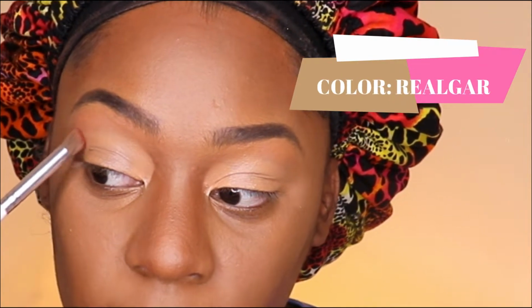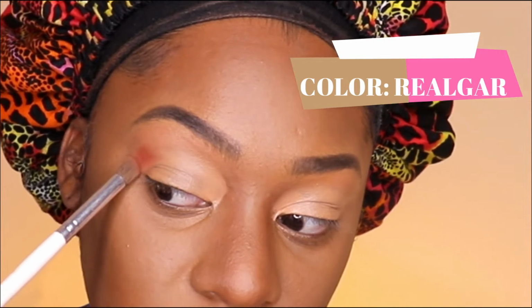I'm gonna go in with the Renaissance palette and use this orange color. It's called Regular, and I'm going to now blend that color out on the outsides of my eye where my crease bone starts. I'm gonna go ahead and start doing that.